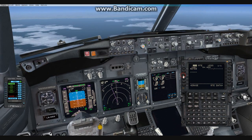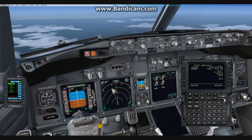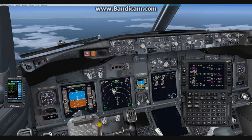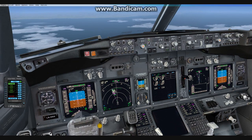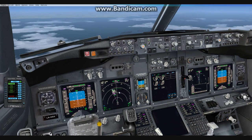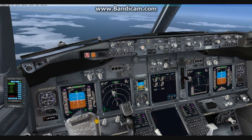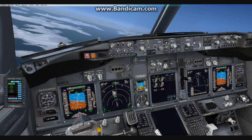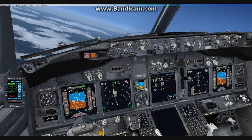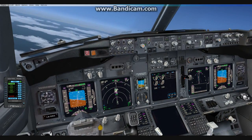Okay, so we fly direct. Not good. Now we should be able to put in. There we go. Okay. So now that's better. Now we need a little steeper descent because we are a little bit too high. So now we can press the LNAV again. Okay, so now we're on track. I don't know why that happened, but we are on our way.